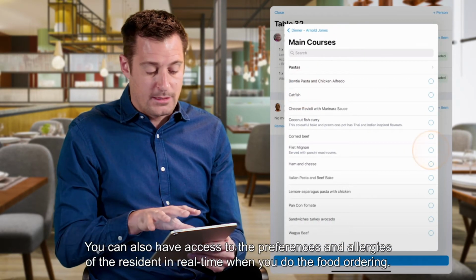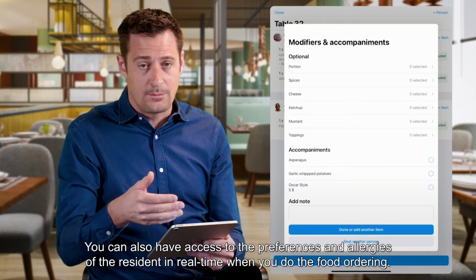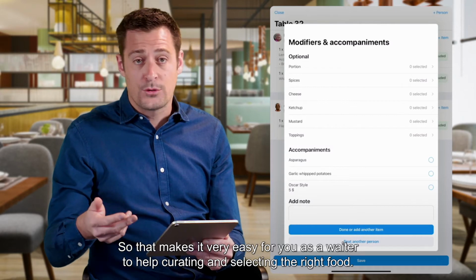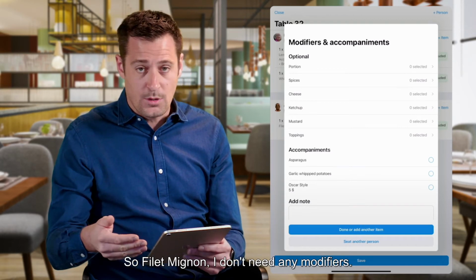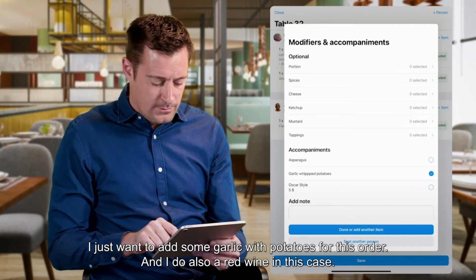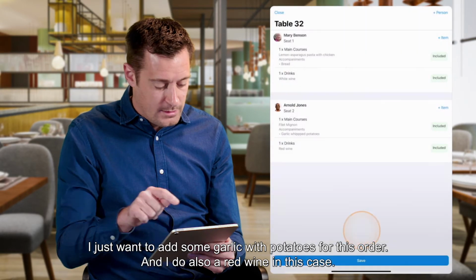You can also have access to the preferences and the allergies of the resident in real time when you do the food ordering. So that makes it very easy for you as a waiter to help curating and selecting the right food. So filet mignon, I don't need any modifiers. I just want to add some garlic with potatoes for this order. And I do also a red wine in this case.